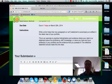You're practicing linking a claim and evidence where your claim is a statement about a proficiency, a skill, a type of knowledge, or value that you possess. And the artifacts in your portfolio, these bits and pieces of projects that you include in your portfolio, they're the evidence that you possess that proficiency, skill, knowledge, or value. The reflective statement is a small bit of text that explains what the artifact is and helps make the link between the proficiency and the evidence for that. Okay? So you want to make that really clear and not have the reader guess.